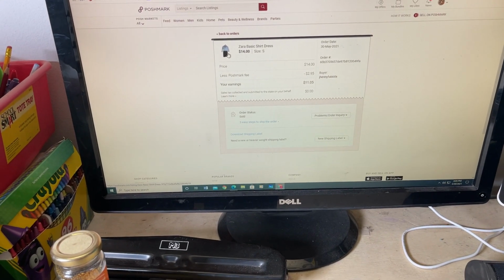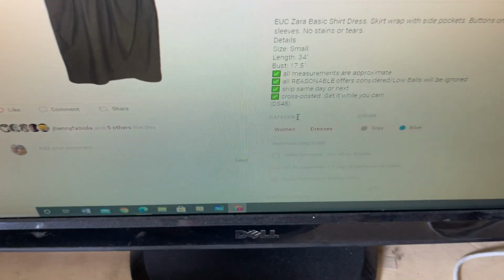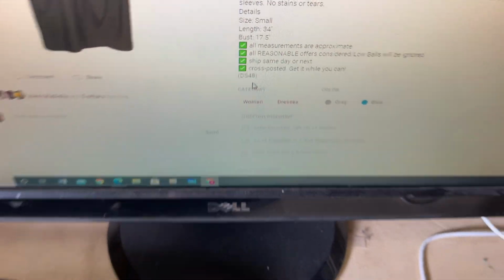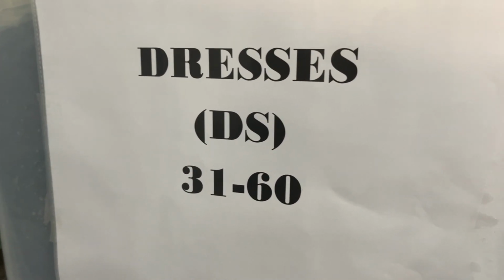I click on the actual item. See, it's sold. And right there, let me see if you can see it. Right there on the very bottom, it says DS 48. So I don't know, I have a weird way of labeling them, but it works for me. So this is 31 through 60, so I'm going to go ahead and grab that.